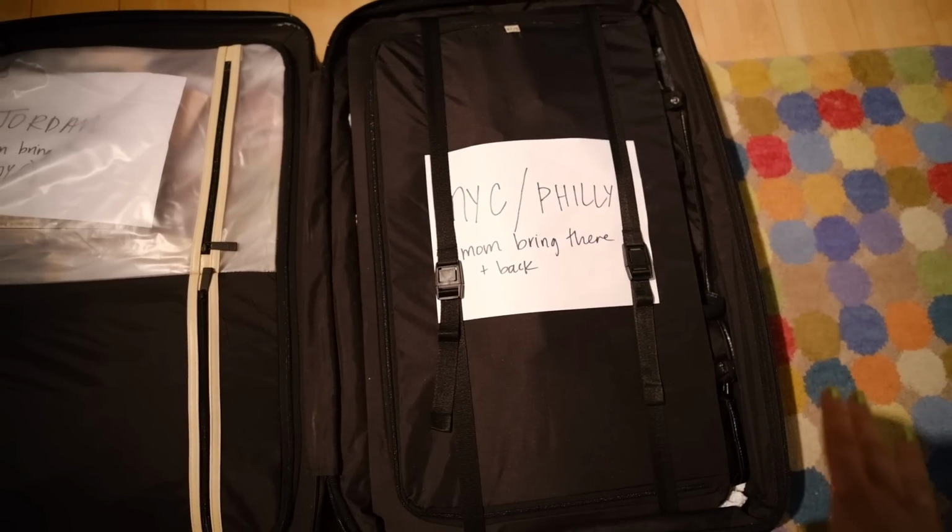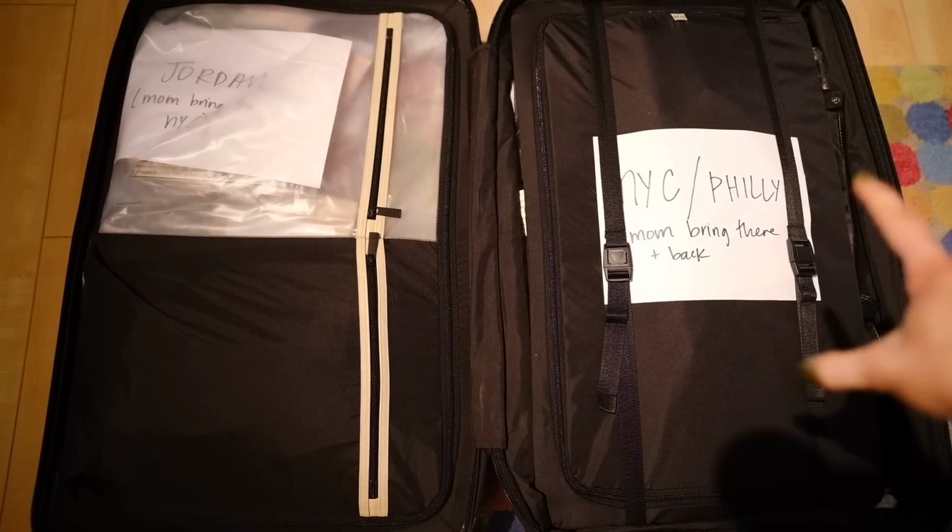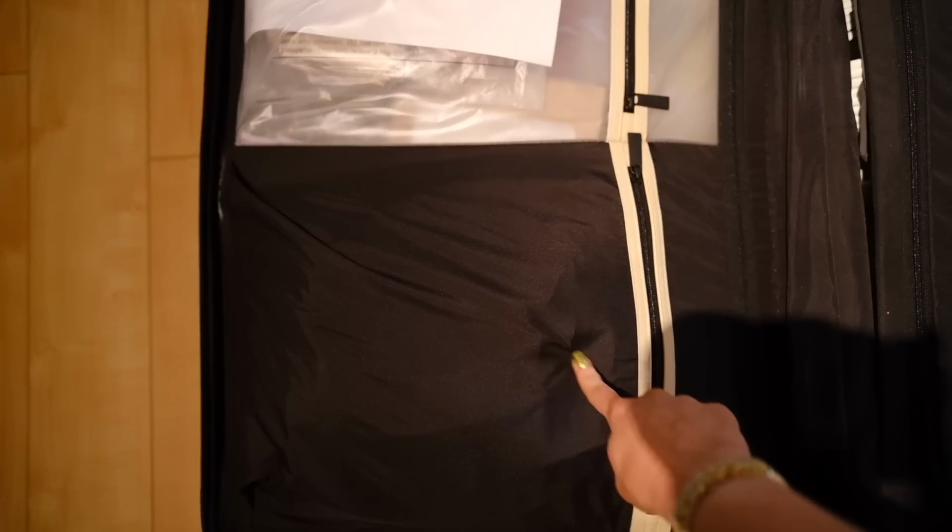And then this is the New York side. So this has room still too. And then I have the extra duffel bag in here. So what I'll do is switch bags and put my clothes and stuff in here. If I need more space for the gifts when I bring it, I have 2 free checked bags on Royal Jordanian, so I'll use the duffel bag in there.